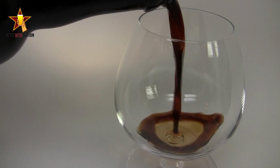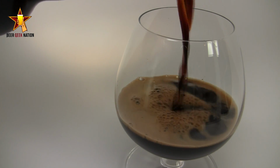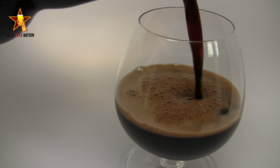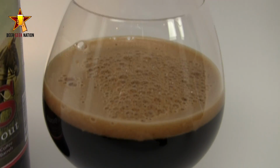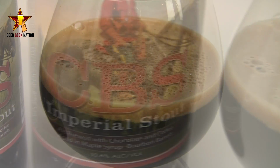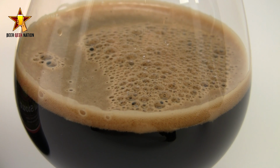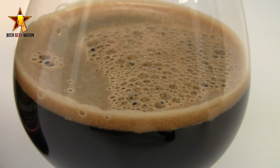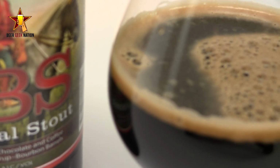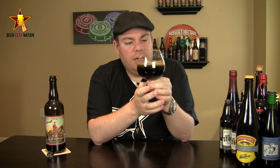All right, guys, so the appearance of the Founders CBS. It poured that classic Imperial Stout black, where the light was shining through it, it turned this dark porter brown. I'm getting a little bit of carbonation coming off the sides of the glass here. There was maybe a quarter finger of a light brown, khaki, mocha-colored head on there, really big bubbles on the head itself, dissipating pretty quickly. At 10.6% barrel-aged beer, I would expect that, though. There's a lot of alcohol legs on this one, and a decent amount of head lacing as well. It's just a really nice looking Imperial Stout.